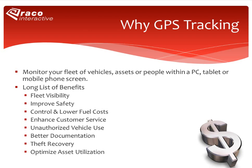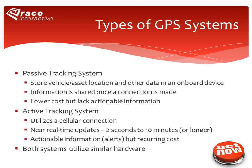And then the last point with optimized asset utilization. The point there is mainly you have a lot of assets out there being used, and if you don't have a really good idea where they are at any given time, you may have, for example, 25 out there. If you have a better idea of what those 25 are doing, could you do it with less? So you could maybe remove a truck from your fleet or use less construction gear at a work site if you had a better idea where they're at and what they're doing. These are the main benefits of why incorporate GPS tracking into your business. There are others, but these are the main points.